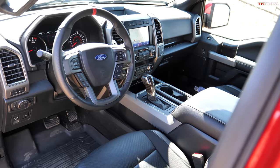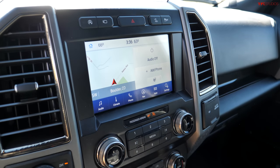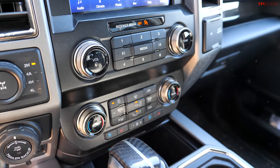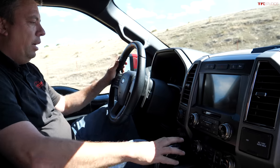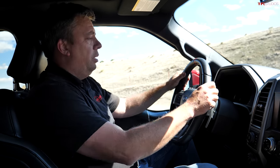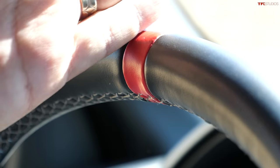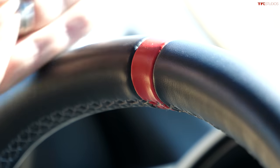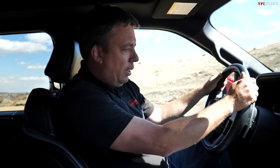And of course there's something else that's special about the Ford Raptor. It's the interior. Yes, you have special seats. The center console of the Raptor is actually kind of the same as a regular F-150, although there are some special touches, Raptor graphics that appear, but the steering wheel is very unique. It's really nice and thick, leather wrapped. You have a red marker in the top dead center, because when you're racing off-road, you want to know exactly where your steering wheel is and where your wheels are, and also technology.